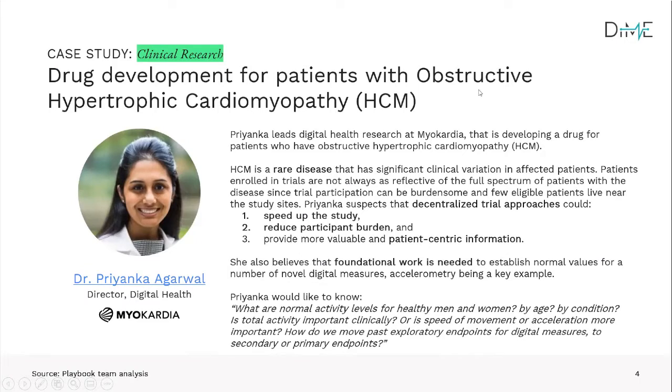I actually want to walk us through one of the case studies. Meet Priyanka Agarwal. She is the director of digital health at MyoCardia, and she has been leading the development of new therapies for patients with obstructive hypertrophic cardiomyopathy, also known as HCM. It's one of the rare diseases where, because of the clinical variation in the trials, she's not able to have patients come into the clinic, so she's thinking differently about what can be utilized in a decentralized format.